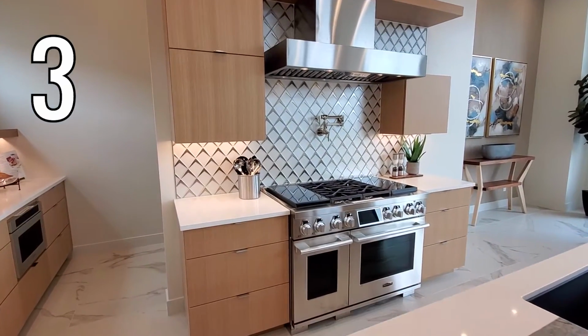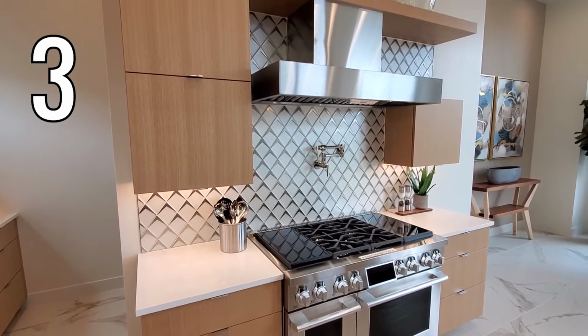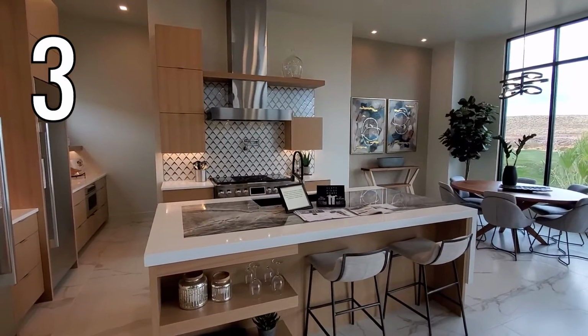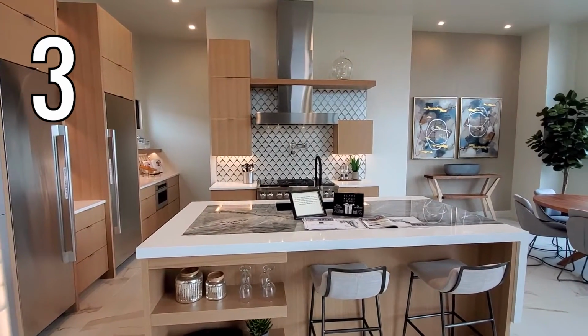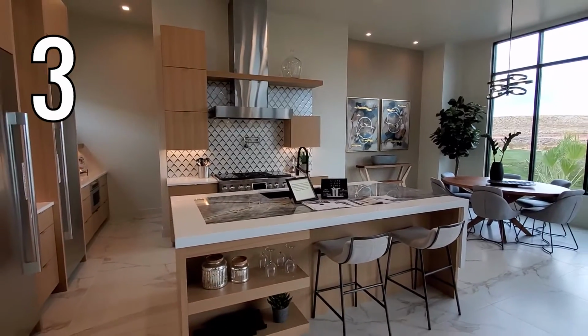3. Love the modern cabinets here. We went with a similar style from IKEA for our last kitchen, and I'm a big fan. The waterfall edge of the island shows off the gorgeous countertop material so well. Lots of storage space here with a beverage bar built in. And just look at that gorgeous backsplash.